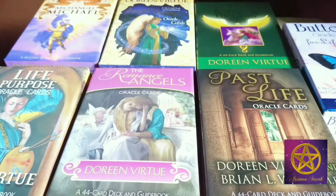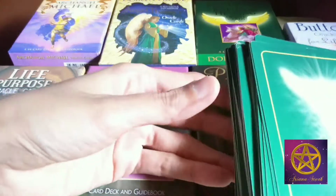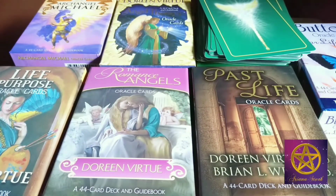My first few oracle decks were all Doreen Virtue. She was quite a rage then. Her decks are still popular, though she has distanced herself from these new age oracle decks that she created. Each deck has 44 cards. The artwork is brilliant in some, though I would not say the same for the card stock in many of her decks. Like Archangel Raphael healing cards are quite thin in comparison to the Angel Therapy deck, or even Archangel Michael, that is. Each deck also comes with a guidebook.